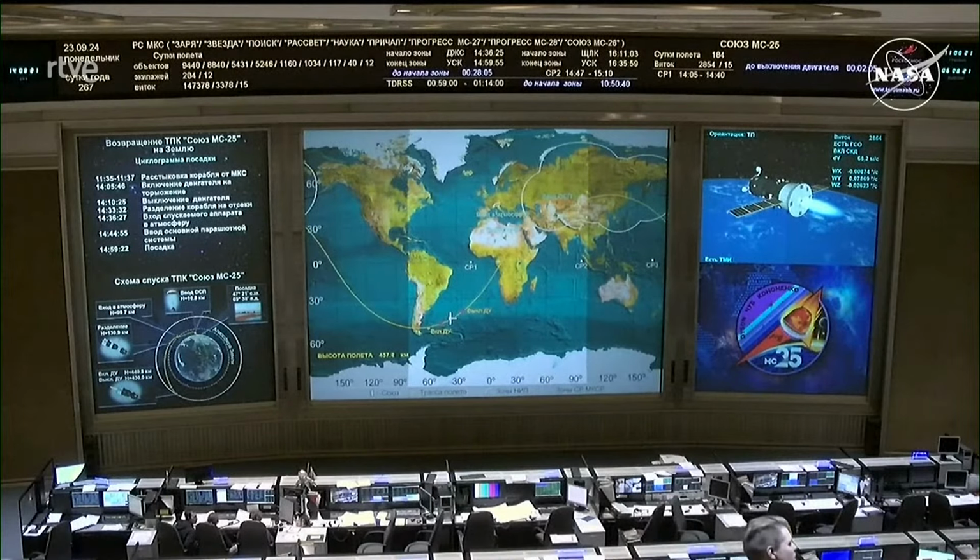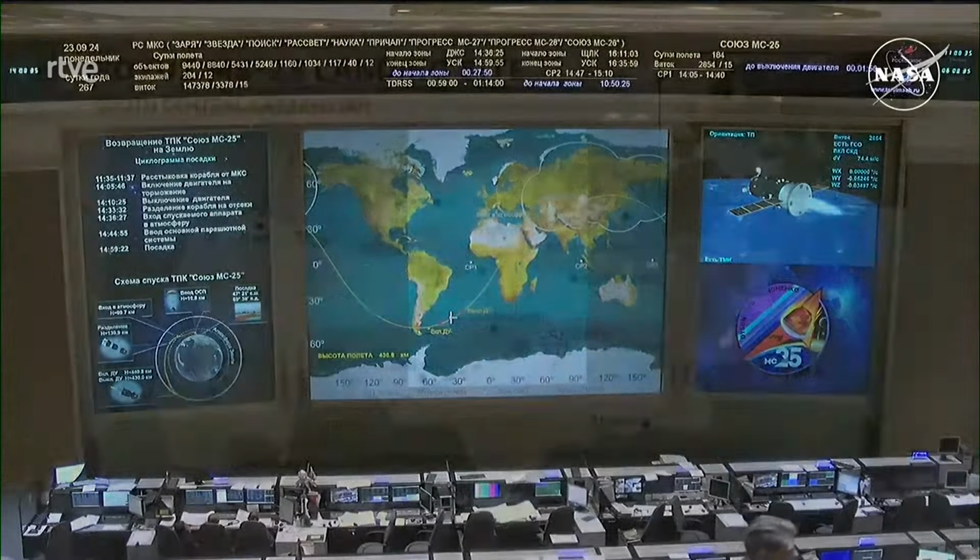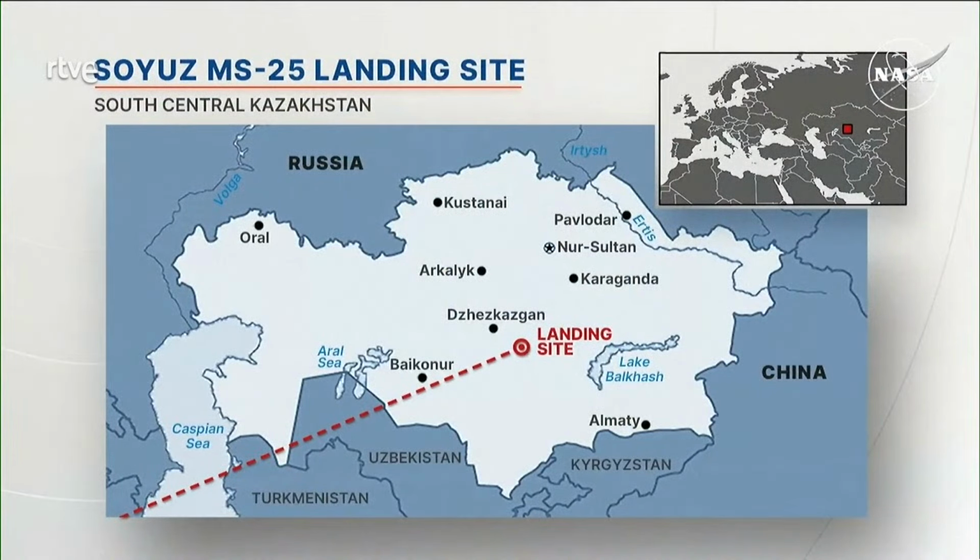And as the deorbit burn continues, the report is that the helicopters have departed Dzhezkazgan en route to the landing site. And again, this is all choreographed precisely to enable the helicopters to arrive at the landing site and circle the landing zone at the time that the Soyuz will be visible under its main parachute.